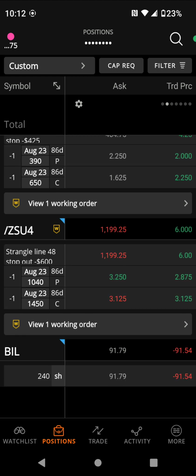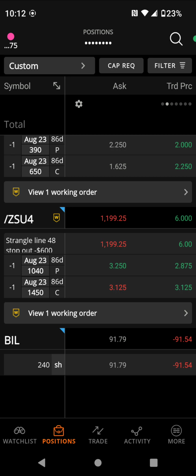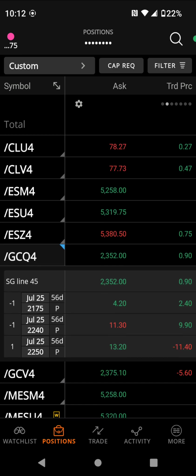Still have some BIL, 240 shares, still should be adequate for my account. So I have a $65,000 account, and that's using about a little over 30%. If I bought the BIL, just do 240 times 91.79. It's a little over 30% there, which is near the max I could do on BIL without getting margin interest.